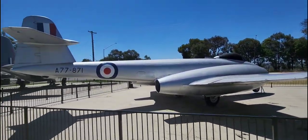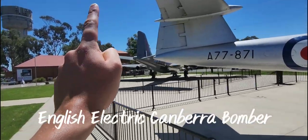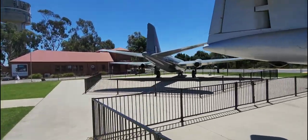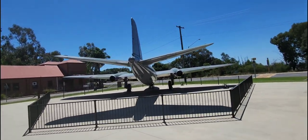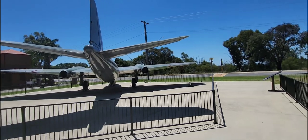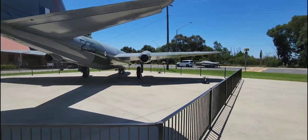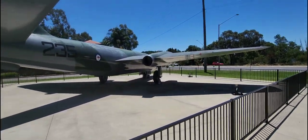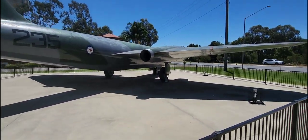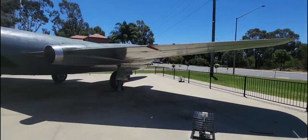Now these two here, the big one here, we've actually seen this in a previous video in actual working condition. This is the one we saw at the air show. But it was black, wasn't it? No, it's the same colour scheme. I'm saying it's not the exact same one, but it's the same model. Yeah, but it was black, wasn't it? One we saw at the show. No, it's got the RAAF kangaroo on it. You can see here.